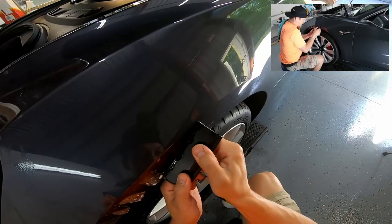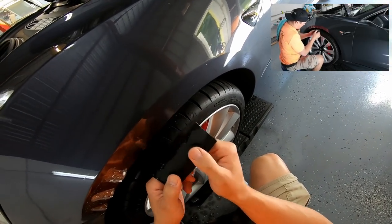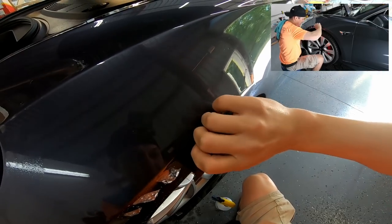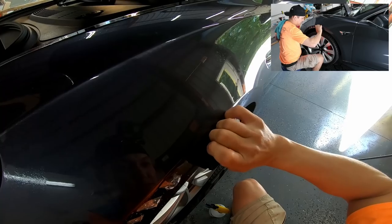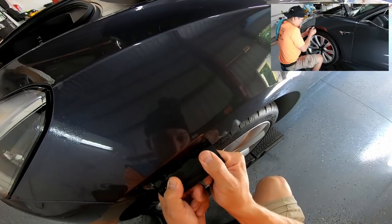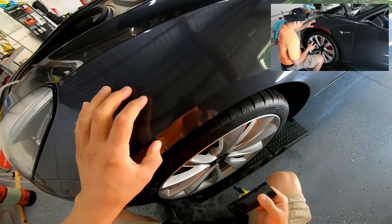For those of you who are curious, and have watched my videos, you know the shop I work for exclusively carries Lumar. So if you're curious what kind of PPF this is, it's Lumar's Platinum series. Their new series, I think they just came out with it this year or last year. It's got a 10-year warranty, supposedly has new hydrophobic properties as well.